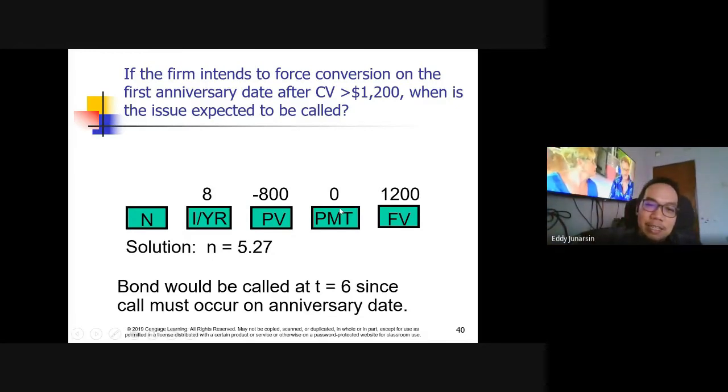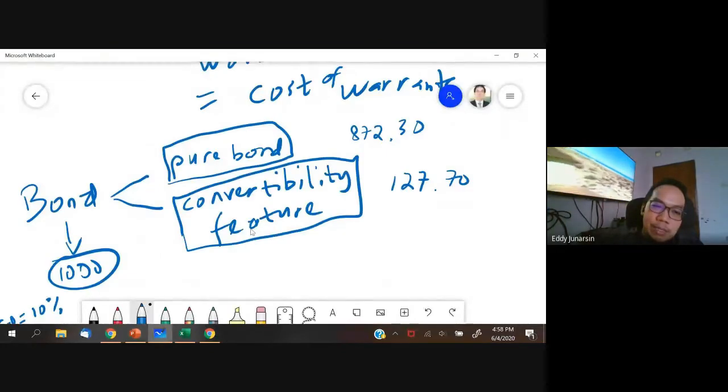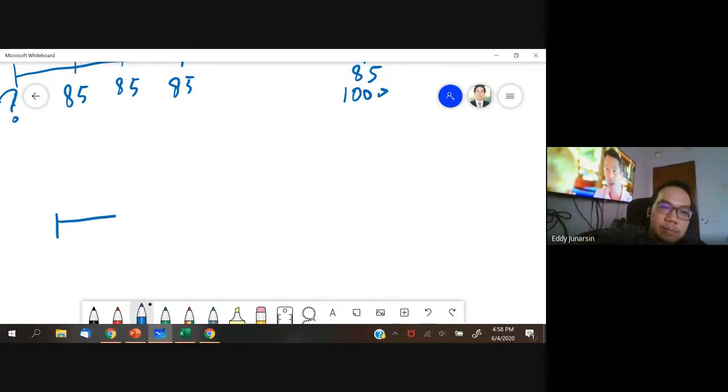But again, here in this academic example, it is informed that the company will recall the convertible bond if the conversion value has reached 1200, right? So we could estimate the timing. What is the most probable time, right?